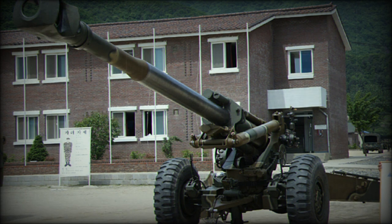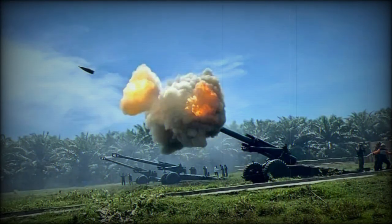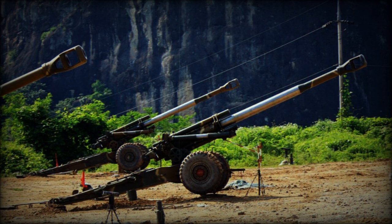A double baffle muzzle brake was fitted, as well as a more capable hydropneumatic recoil mechanism with two pneumatic equilibrators in order to reduce the recoil. The KH-179 was fitted with new sights. This howitzer uses a panoramic telescope for indirect aiming. There is also an alignment device that replaces the conventional method of bore sighting. The telescope is also used for direct firing.